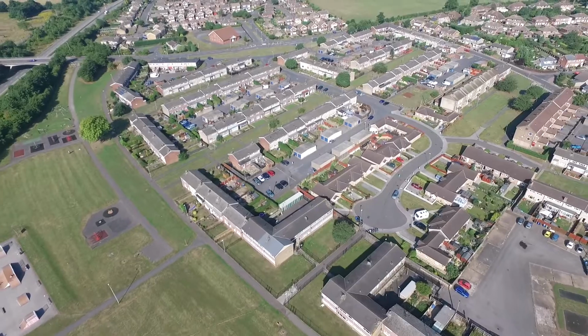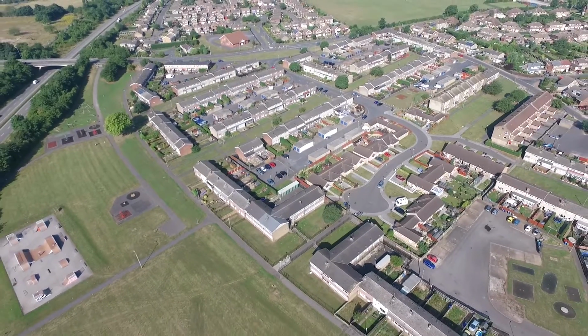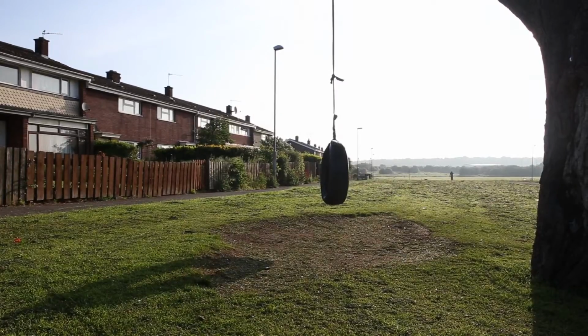The open space, you compare the amount of open space you've got here compared to an average modern developed estate where you've got gardens the size of a pocket handkerchief and people are crammed in together, and you've got much more open space here, so, who knows.